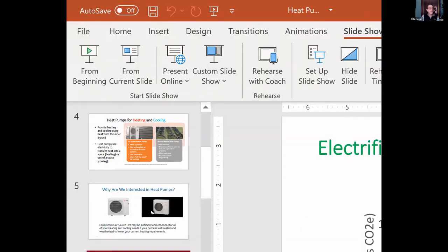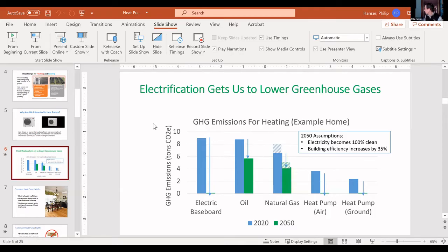So electrification gets us to a much better position. Greenhouse gas emissions fall when I switch from baseboard, from oil, natural gas, all of them. We get reduced greenhouse gas emissions as a result, and so it's clear that when we move from oil or natural gas, we're getting rid of those fossil fuels. An air source heat pump has essentially no emissions associated with it when the fuel is renewables, and the same thing holds for ground source heat pumps.